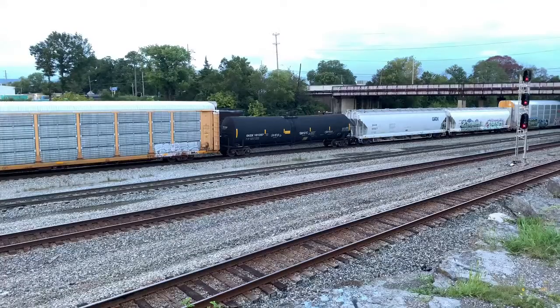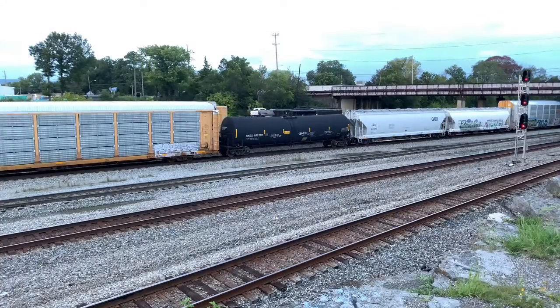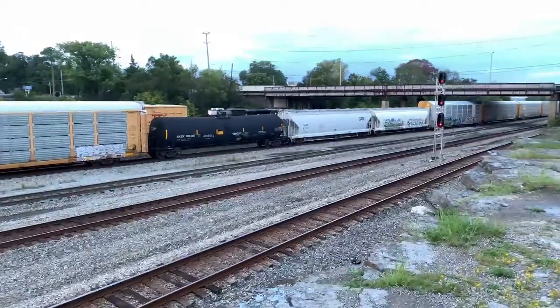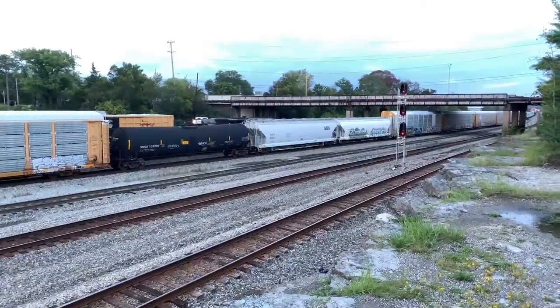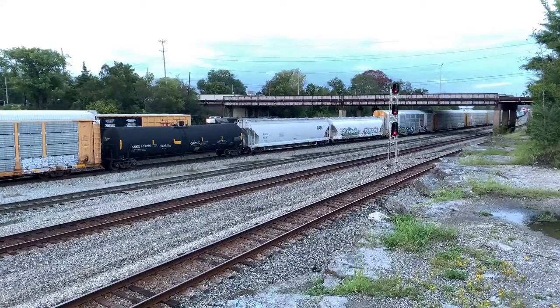Kirk Bailey says, thanks for doing these live streams. Hey, look, we got a southbound. How about that? But I have a bad feeling that it's going to be blocked. Hopefully not, but we'll see. Here's our first train and probably only train of the evening. Enjoy.